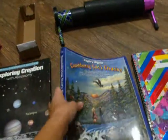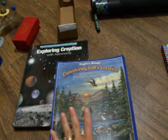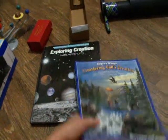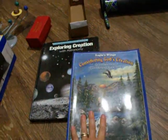And then Eagle's Wings, Considering God's Creation. We are using this in conjunction with that, but we're only taking the astronomy stuff out of here. Okay, so this has a ton. This is a full curriculum as well, but we're only using the astronomy stuff out of here.